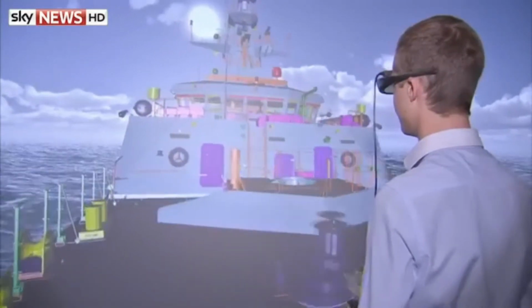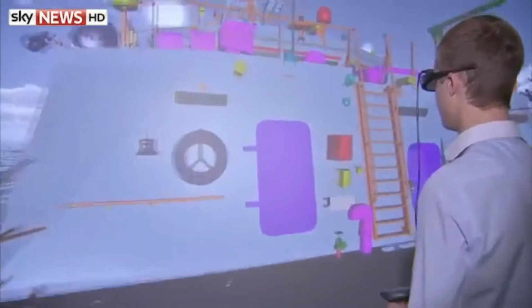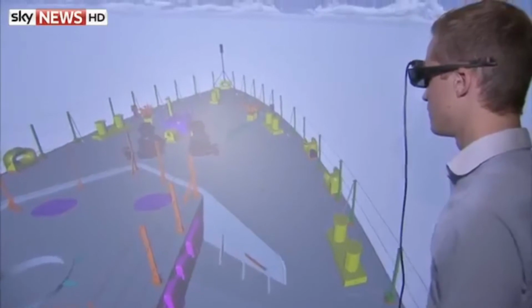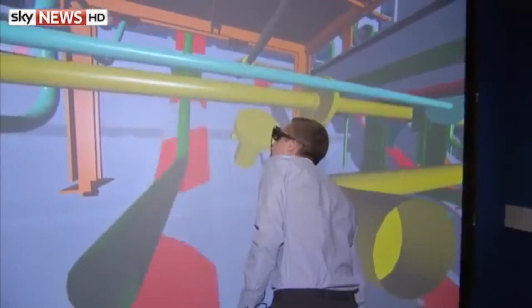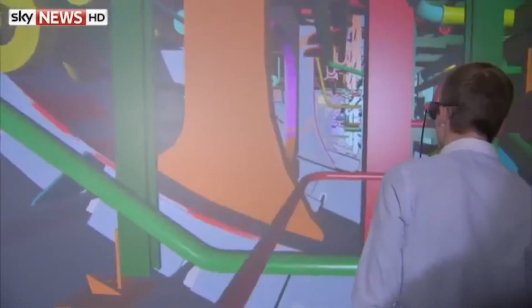They used to have to build full plywood models of ships to try to decide what might work and what might not. But now in the visualization suite, engineers can make their way onto the bridge, below decks, even down individual pipes. They can move around anywhere on the vessel, examining specific areas, equipment and systems, looking at the design from any angle, identifying and fixing any potential design problems.